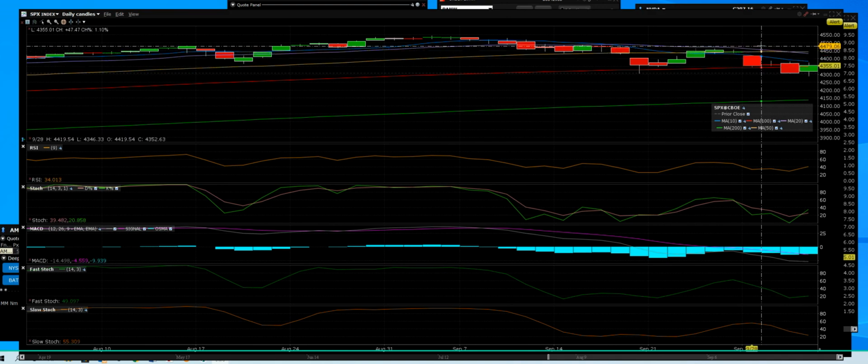We can define the resistance right here at the top of the red bar. Once again, we know what tomorrow's trade management will be. We know that it will be day two of a bottom where the bull is trying to reemerge in this marketplace. But good old-fashioned resistance will be resistance. And the S&P has a ways to go, and there will be more volatility in the month of October.